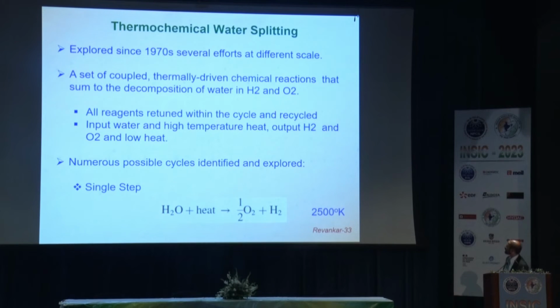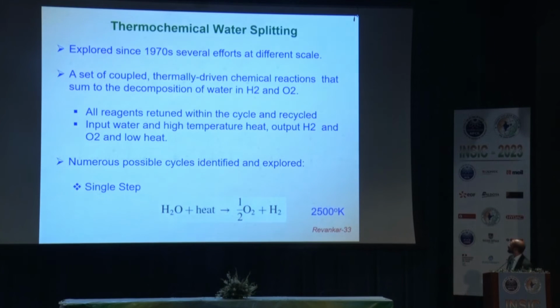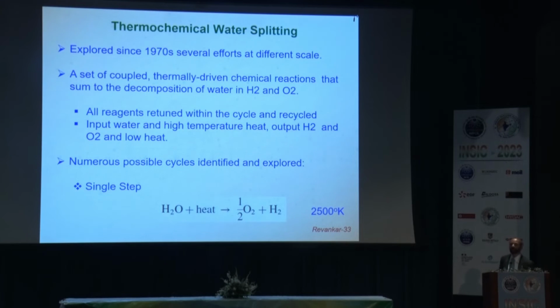And the next technology that I'm going to focus on is thermochemical water splitting. This again started in the early 70s. Several thermochemical processes were identified, more than 100, and then they screened them down to some that are more practical, technically feasible. So some have been identified, a couple of them are well known, and I'm going to just highlight those.